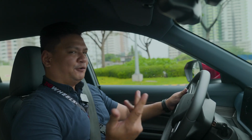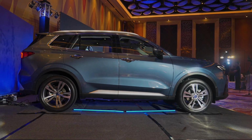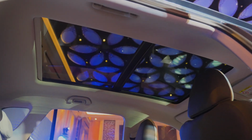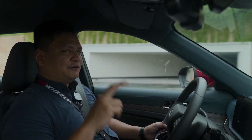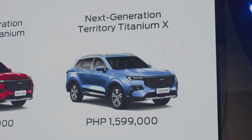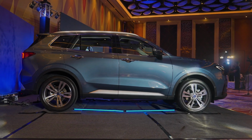Now, if you want to get the full-fat version with adaptive cruise control, the blind spot information system, cooled seats, a power tailgate, as well as the sunroof and bigger wheels, you'll have to spring for the top-of-the-line Titanium X. This is only going to cost you 1,599,000 pesos, which is still quite a good value, quite a good deal, considering everything that you're getting.